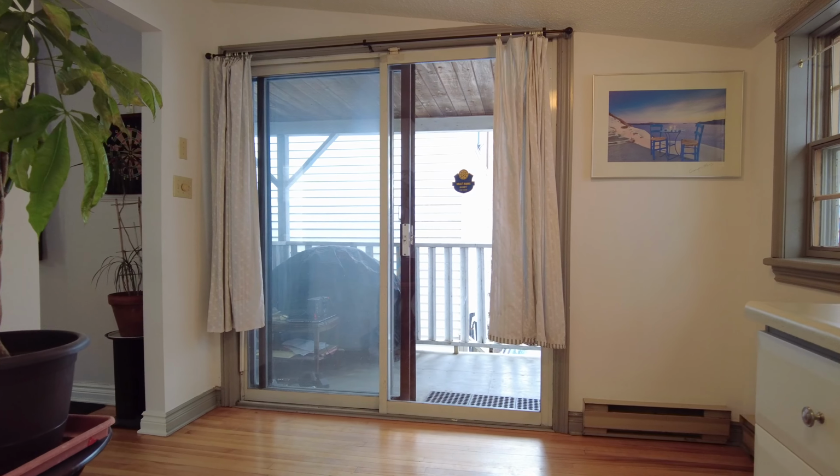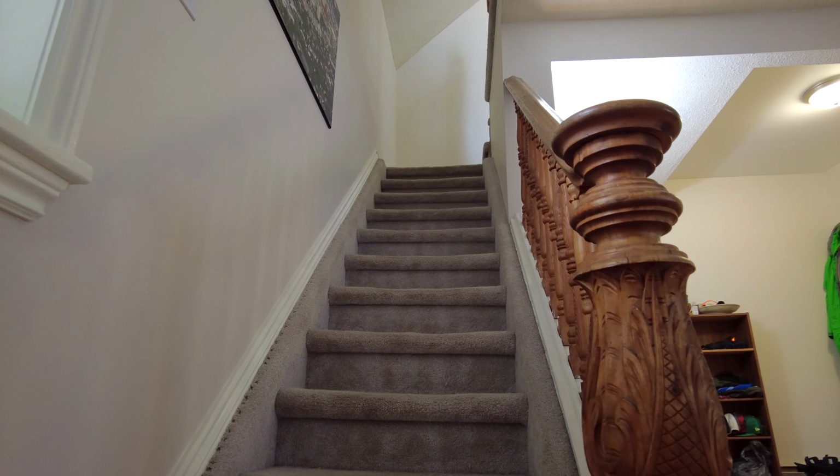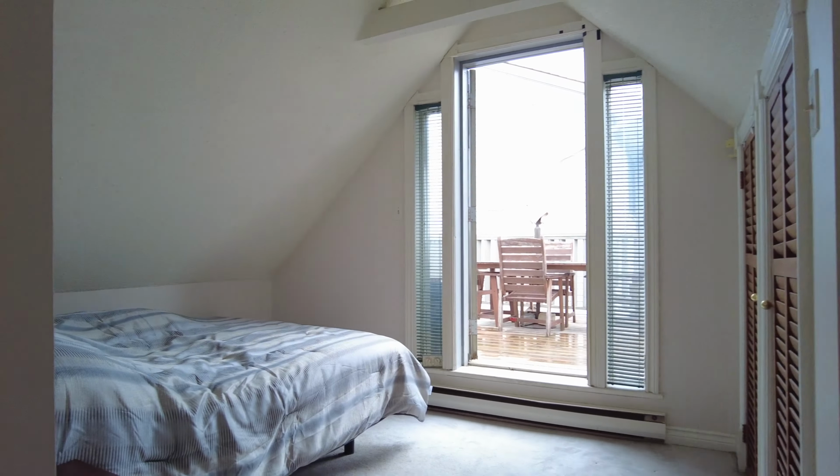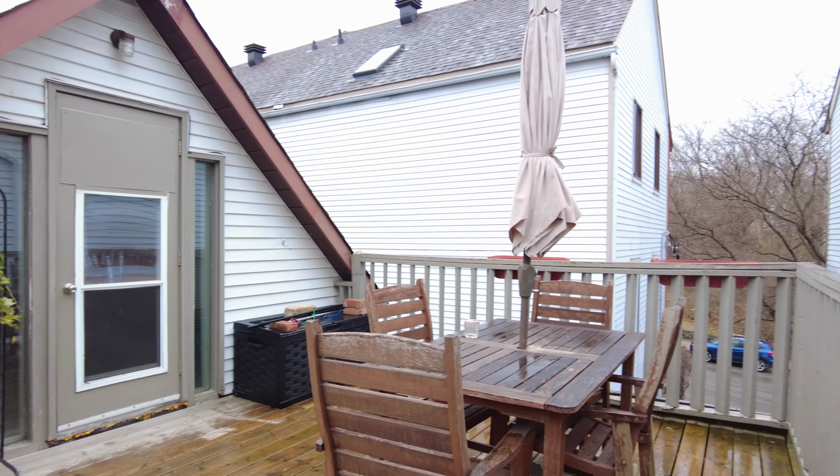This three-unit building has a basement unit downstairs, a main floor two-bedroom unit, and the owner occupies the back two-story unit with a one-bedroom and a private balcony off the bedroom.